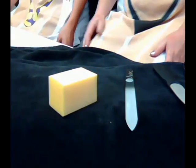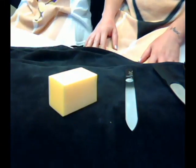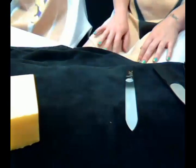Okie doke. So we were going to talk about our fun stuff. Yes, I can switch the camera. Give us just a second. We're switching. Oh, I need my sunglasses back on.